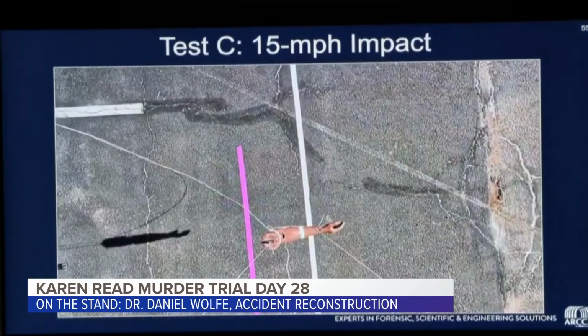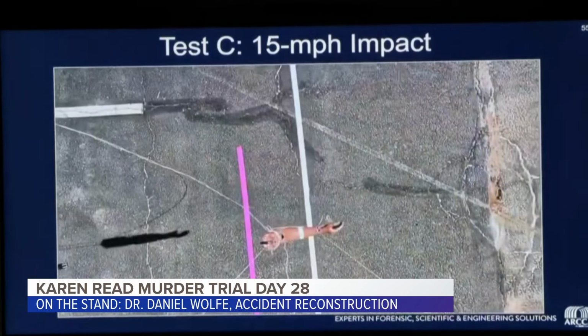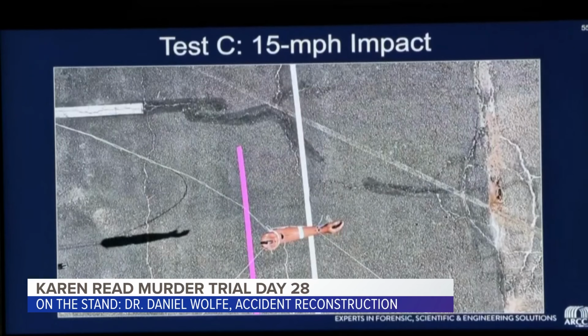Did you see the impact area? It's quick. Right. What did you mean when you said more of a side swipe or a clip? So I think the next couple of videos will help demonstrate that. Let's move on to the next one.